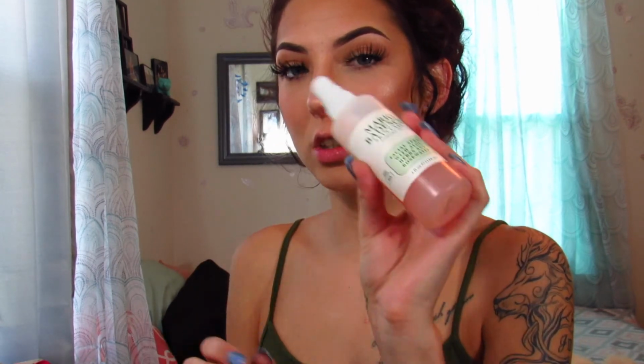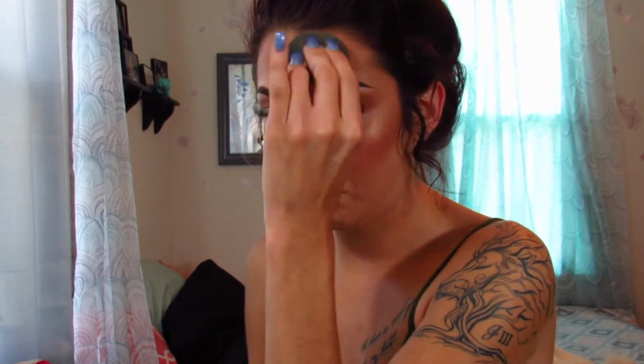I'm going to use my Rose Water Setting Spray by Mario. And then I'm going to use the side of my Beauty Blender where there's no highlight and there's no powder. And I'm just going to push everything into the skin gently. I'm not going to press too hard or it's going to leave an imprint in my foundation, but I want to make sure I'm really pushing all the products into the skin and melding them together.